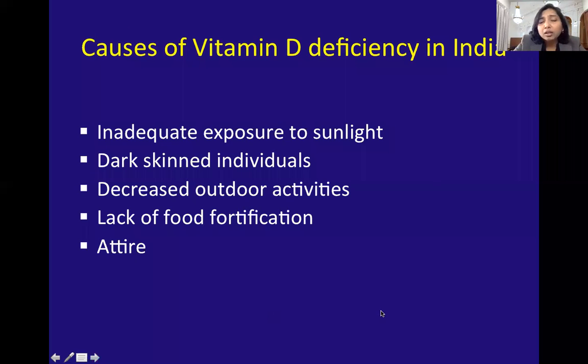So the causes could be inadequate exposure, maybe because our melanin pigmentation is high, and that is why we don't make enough vitamin D. Maybe because we have all become more sedentary and we don't have many outdoor activities. That may be the reason. Abroad, many countries do food fortification. So their atta or their milk or their breads will all be fortified with vitamin D. But we do not have such food fortification. Universal food fortification in India does not exist.